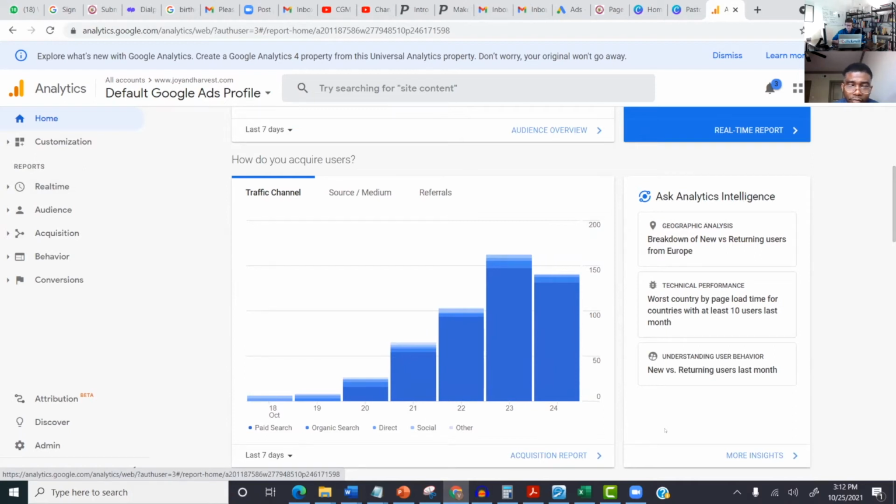So if you just hover over the 23rd there, you've got 147 clicks from your paid search, which is awesome. You have 8 organic. So that means 8 people actually just found you on Google. Because you showed up on Google, and that's really good. That's your building. Direct, this is probably you typing in, or me specifically. If I typed in Joy and Harvest, direct means joyandharvest.com, and I searched for it directly.